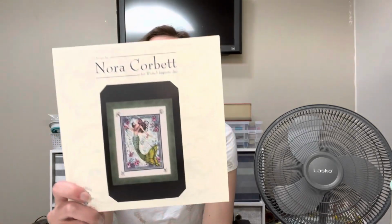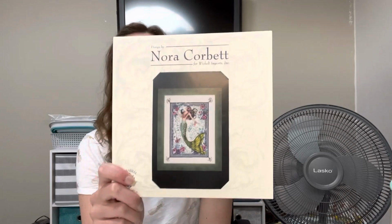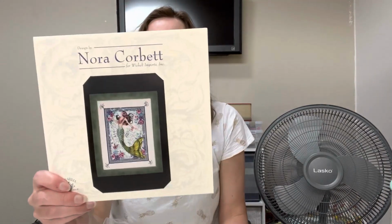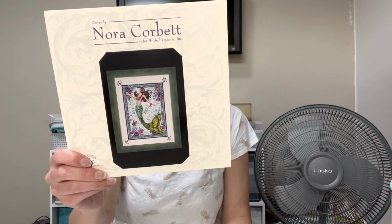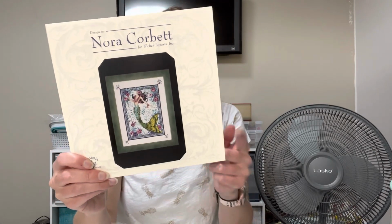I think my next start is probably going to be this, Moonlight Lugana. I already have it all kitted up here. I did this a couple of years ago. This is a fairly small design. It was originally published in a magazine, I don't remember which magazine, but then it was republished as this copy.